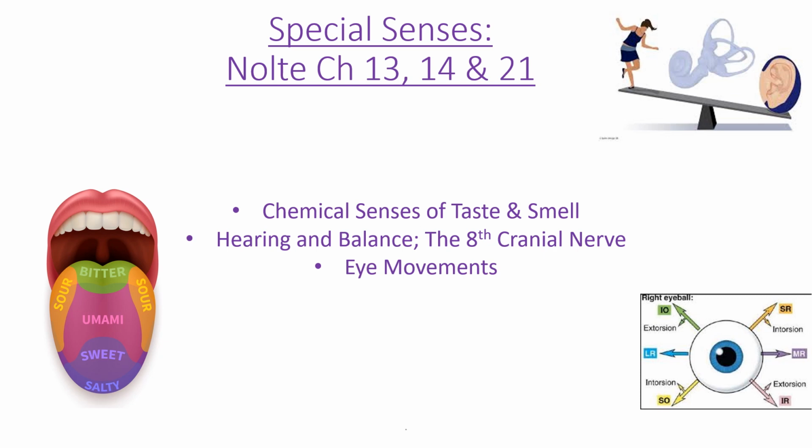So when you are triaging your time and you're reading your book, please read in its entirety chapter 12. You can skim through chapters 13 and 14 in order to gain a little bit more insight into these couple of cranial nerves that we'll dive into. And then we'll get into chapter 21 again a little bit later. So feel free to just skim 13, 14, listen to this PowerPoint, take your quiz, and move on to the next chapter. That is the design of this class in regards to that.